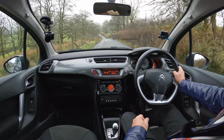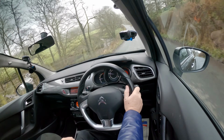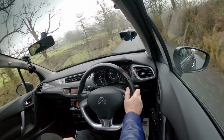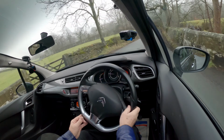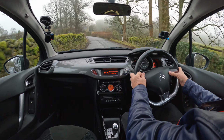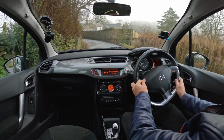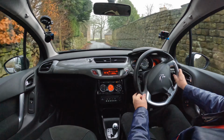This chap on the old bike, I see him a lot up here. I think it's a Norton that. Get some wear out of it, even in this horrible weather with all the salt on the road. Certain death corner. Oh, there's a bird chirping, and bird says it's okay.